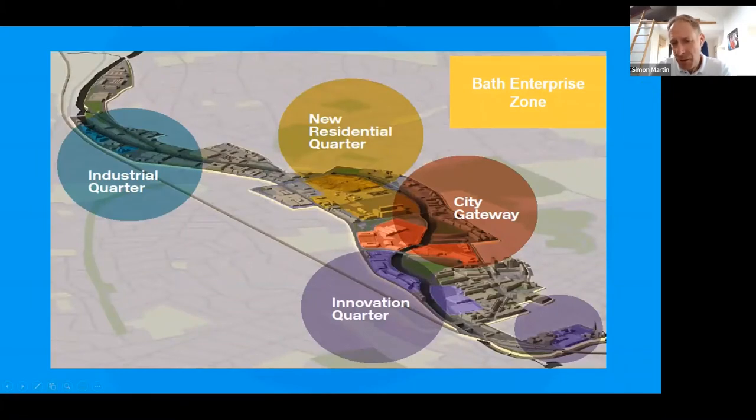rather than the current very dispersed office offer we have in the city, through a city gateway, which is really around creating better infrastructure links into the city centre, down through the river corridor and following the Avon down to a residential quarter, which repurposes former industrial land for residential dwellings, which is now Bath Riverside, down into looking at how we retain and maintain some industrial stock and industrial activity in the city centre.